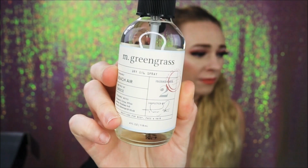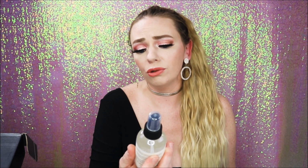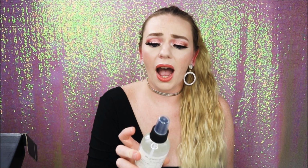Another repeat product. All right, so the first product is this M Green Grass Dry Oil Spray in Beach Air. So this is 4 fluid ounces and it's multi-use for body, face, and hair. I actually really do like this. It's a dry oil spray. I swear it smells exactly like beach air. I really do like it. Not happy that I'm getting a product I got not too long ago in, I want to say, my Boxy Luxe, but don't quote me on it.